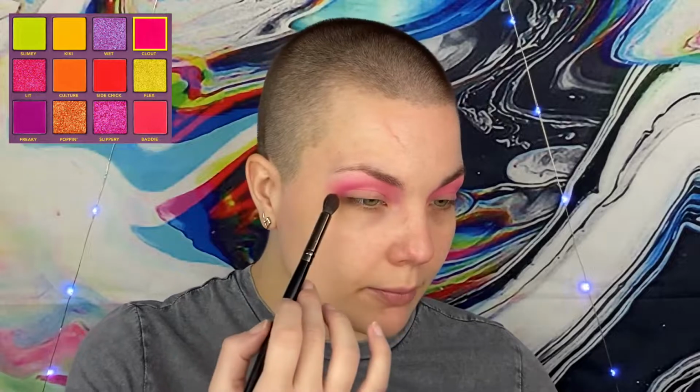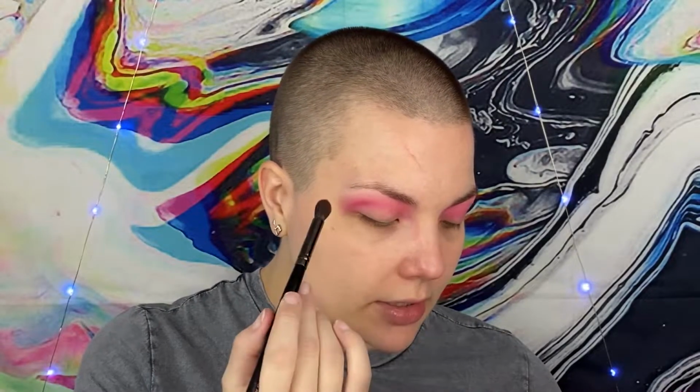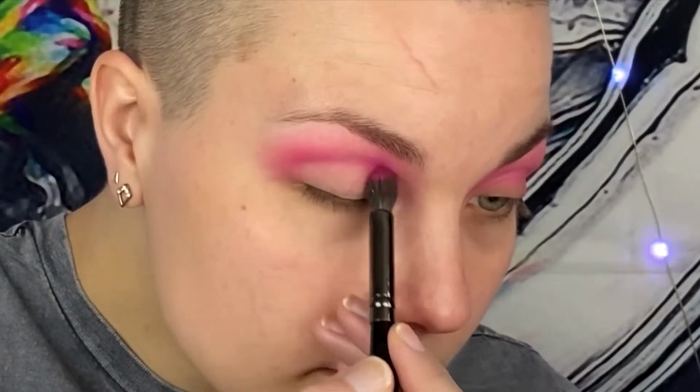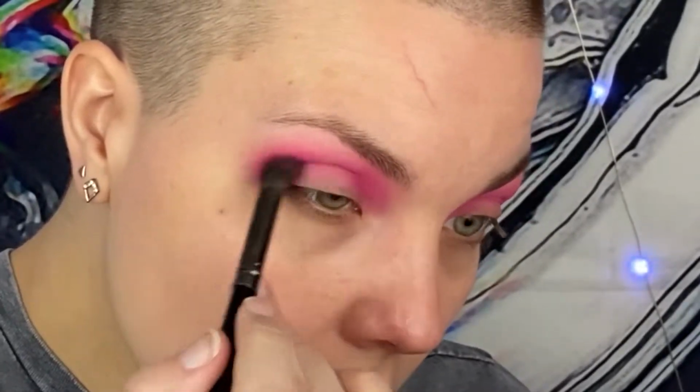All right, now I think I'm gonna go into Clout again, the really bright pink, and build up a bit more into the crease. But I'm gonna end up taking Freaky as well. So I think Clout, I might put a bit more on the first half of my crease, and then Freaky more on the back half. See, the only thing that's tricky for me is that these colors are beautifully vibrant, but the deepest matte that I have is that Freaky shade, and I've been really putting it on that outer edge, and it doesn't really carry the depth that I want it to have. But nonetheless, we're gonna have a super obviously pigmented bright look.